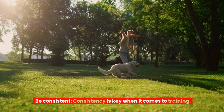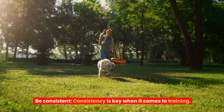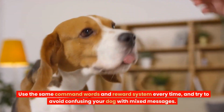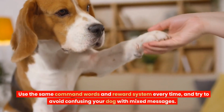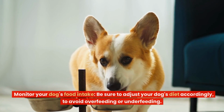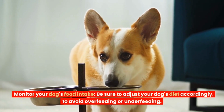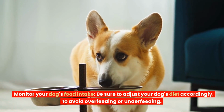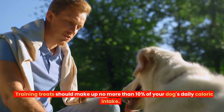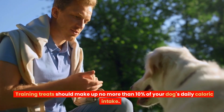Be consistent. Consistency is key when it comes to training. Use the same command words and reward system every time, and try to avoid confusing your dog with mixed messages. Monitor your dog's food intake. Be sure to adjust your dog's diet accordingly, to avoid overfeeding or underfeeding. Training treats should make up no more than 10% of your dog's daily caloric intake.